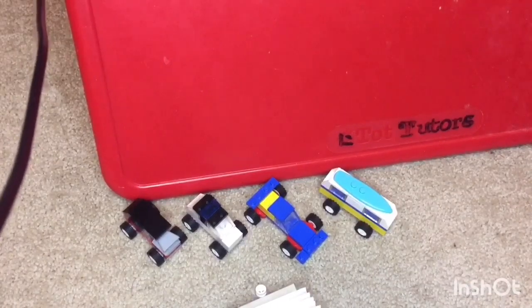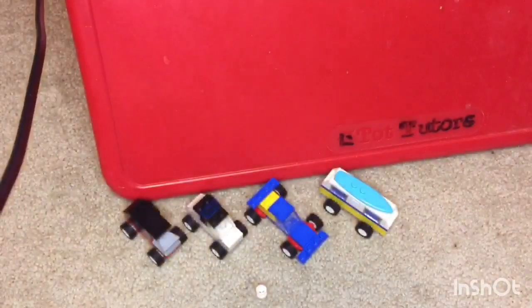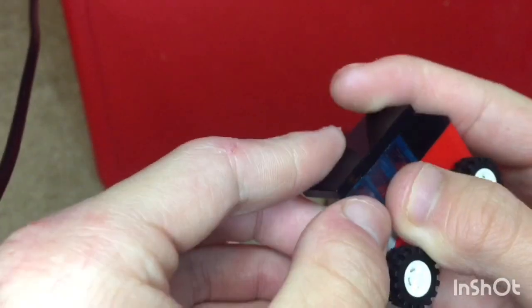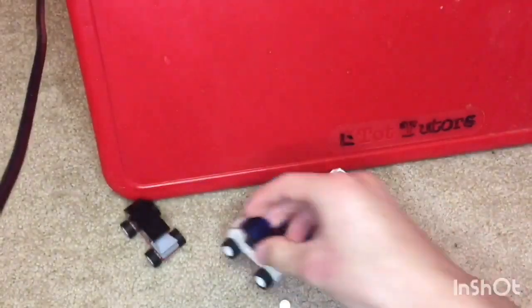After the speed build, it's time to review the set. So the set is number 30510. It contains 71 pieces and a spare wheel. Pretty nice. It contains the Rebel Roadster. I think it's a Lego system thing. 1994. A cop car that's based off the 2005 one. I thought it would be based off the 1978 one.